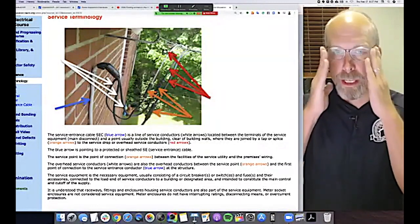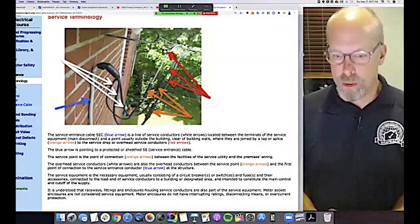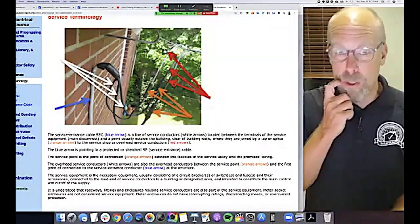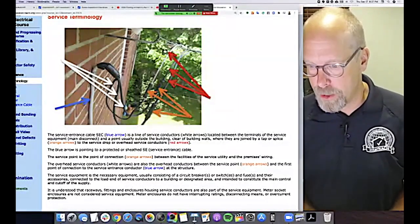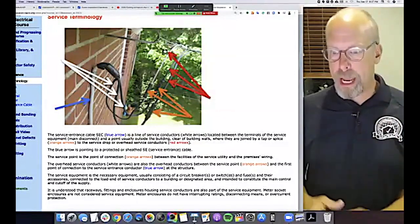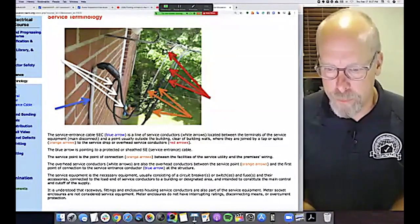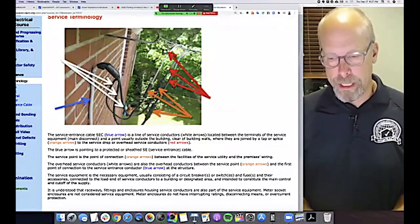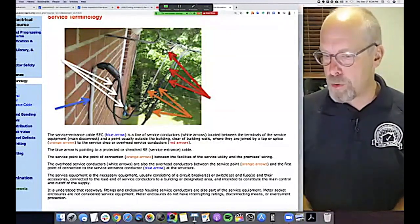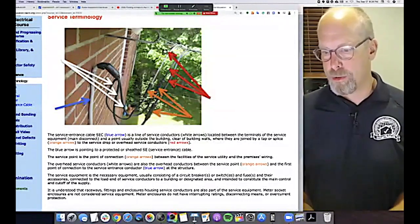When you come across things like this, you want to be able to speak like other professionals do. So the service entrance cable in this picture is the blue arrow. That goes to the meter at this house. And it's a line of service conductors. Those are the white arrows pointing to those three black. Why are there three and not four? Located between terminals of the service equipment, that's the main disconnect, and a point usually outside the building, clear of the building walls, where they're joined by a tap or a splice. That's the orange arrows, to the service drop or overhead service conductors, and those are the red arrows.